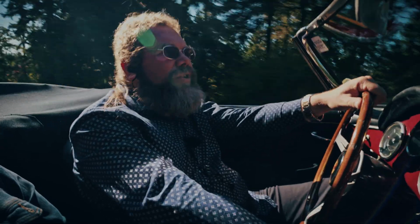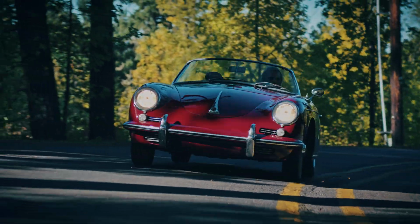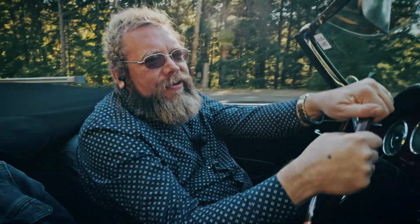The amount of power and the way the torque comes on and everything is pretty reasonable to actually make driving enjoyable. But these cars love curves. They love windy roads. They love these backcountry roads. They're just really, really nice.